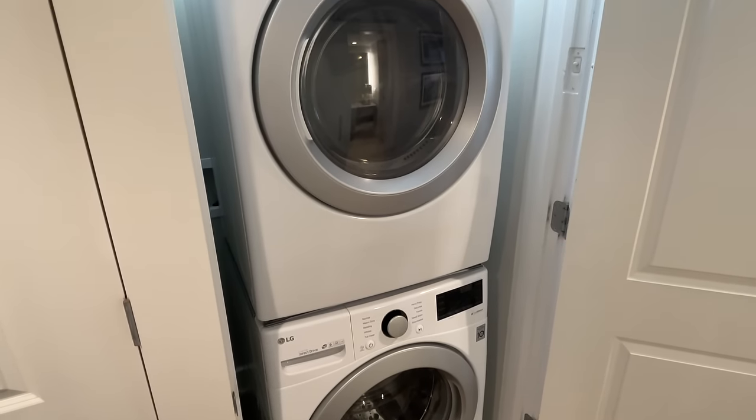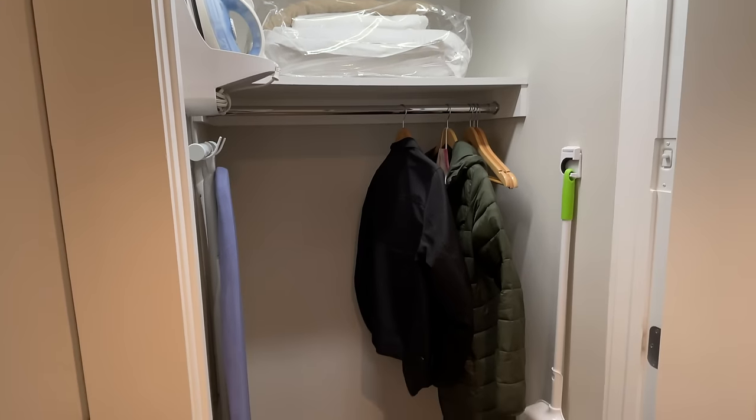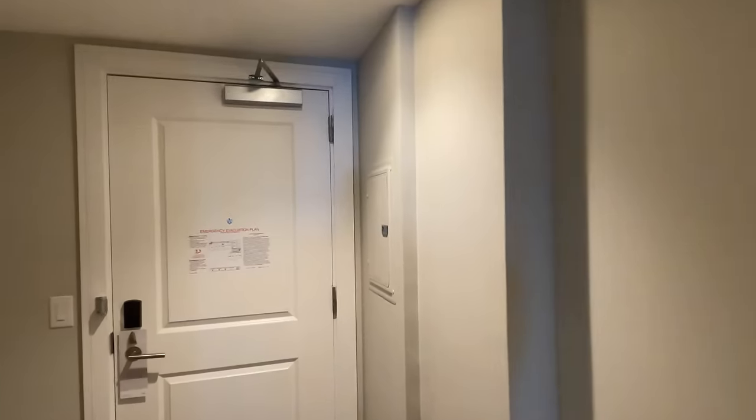Now overall, the room's great. I mean, look at this, washer and dryer, full kitchen, full closet, two closets. There was a closet in the master bedroom as well. Just because I'm griping about a few things doesn't mean I don't like it. I really like this room, it's fantastic.